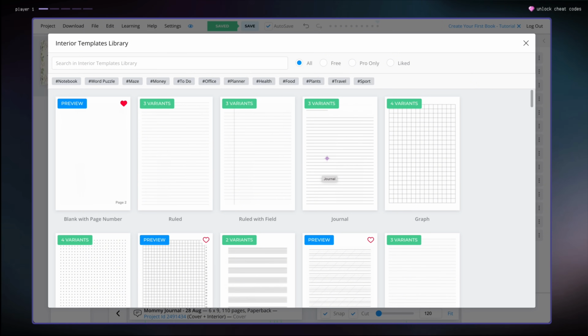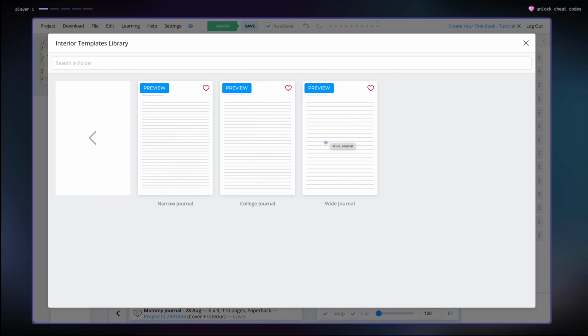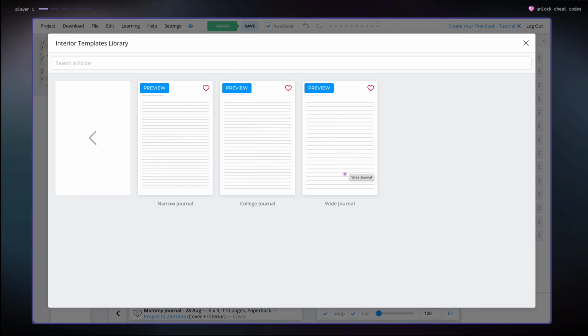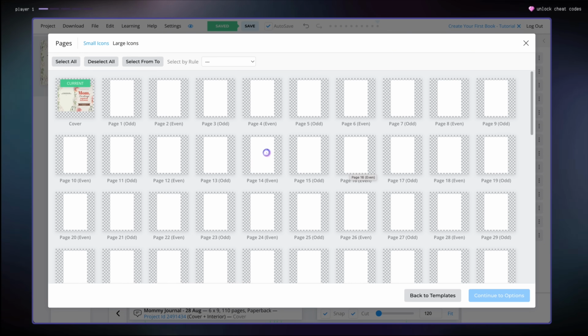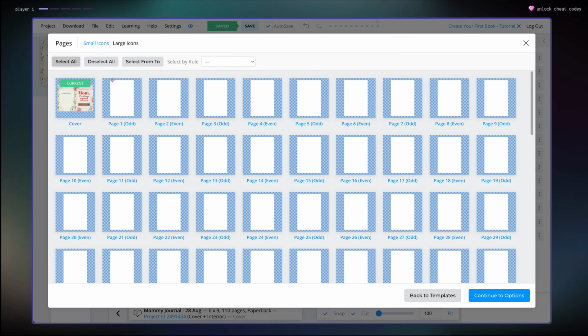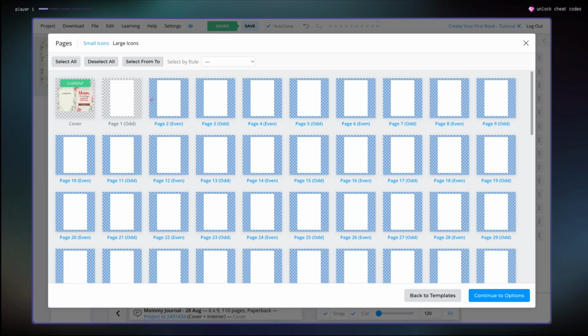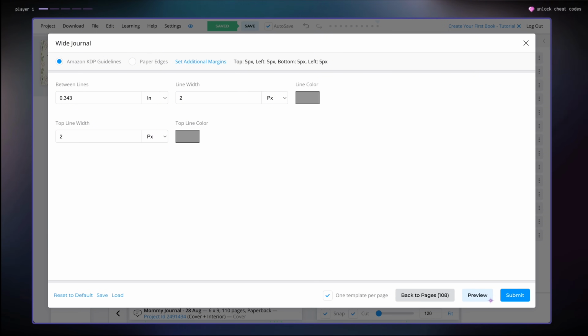So what I'm going to do is click on journal and we can see what type we want. Do we want one with college ruled lines, narrow lines, wide ones? I'm going to do wide ones because I feel like that just makes sense. I'm going to click on that and then click on select all and you see all the pages are highlighted. I don't want the template on all of them. I'm going to deselect the cover, page 1 and page 2. So our book will start on page 3. Continue to options.